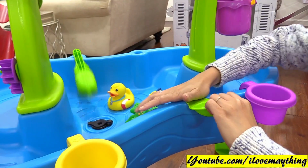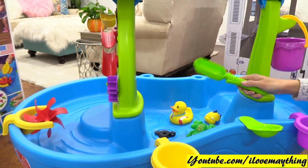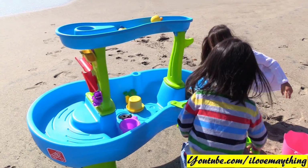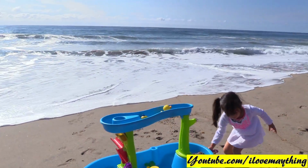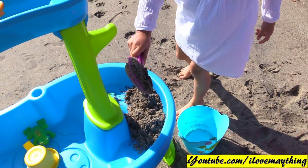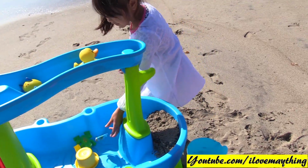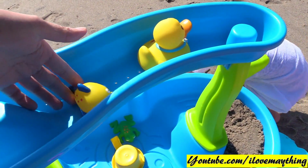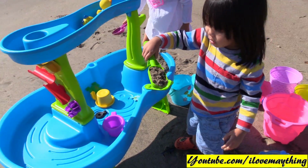Maya, look! Come here, Maya! It's okay. Okay! So fun! Here we are! We're at the beach! Maya is digging already! She's putting sand! Yay! Fishy fishy! See the water?